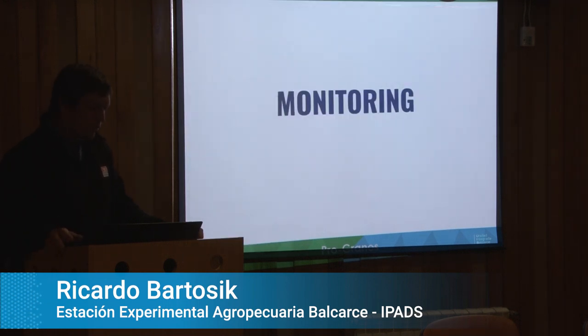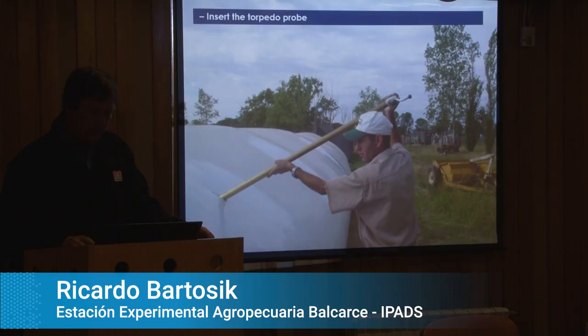One important issue is quality preservation. So how we do the monitoring of the grain during storage? Remember that we have grain in silo bag up to more than 1 year, so sometimes. So quality monitoring is very important. It's that simple. As you see in the picture, basically you insert, we call that a track probe, we use for collecting samples for tracks.